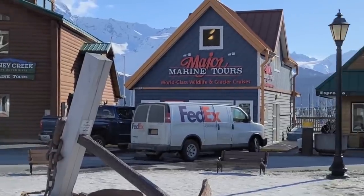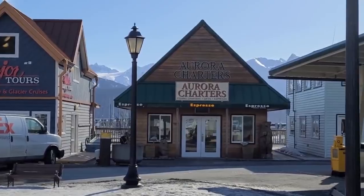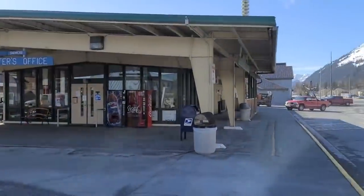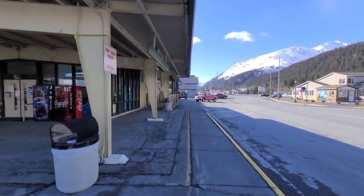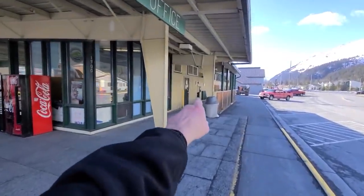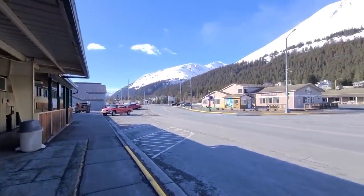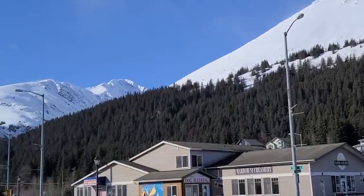You rent kayaks, Kenai Fjords tours, boat tours, fishing charters. Yeah, here in the harbor master's office, it used to be $7 a shower. You can come in and go right over there and take a shower. I think it's like $7 for a 4-minute shower. But that sun on the mountain, man, that's beautiful.